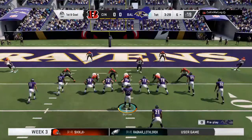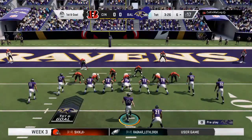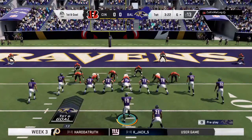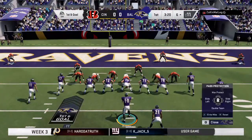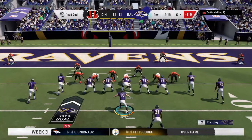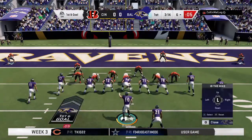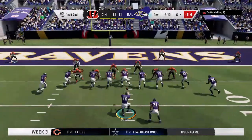Ready to break. 52. Mike 52. Don't get nervous. Watch the eye. Slap. Leo, Leo. Whip, whip. Watch the whip. Watch twist. Watch twist.